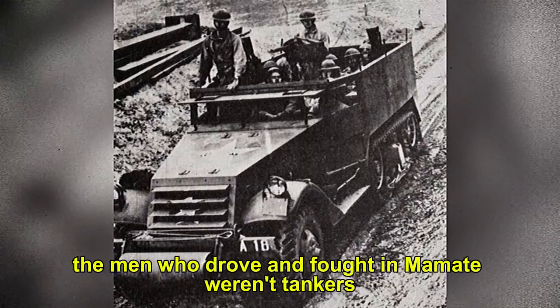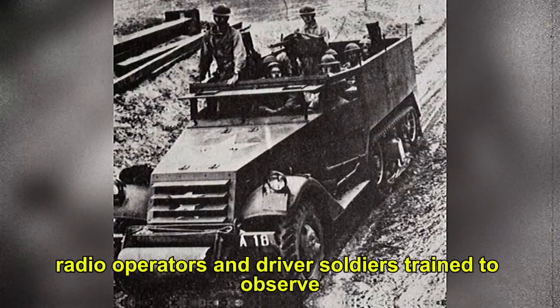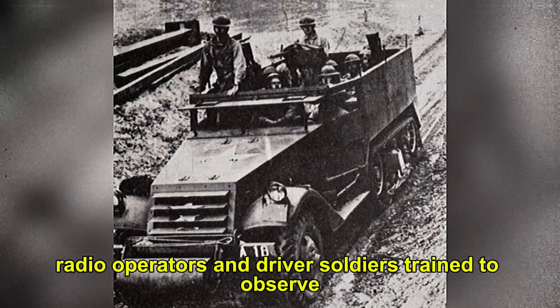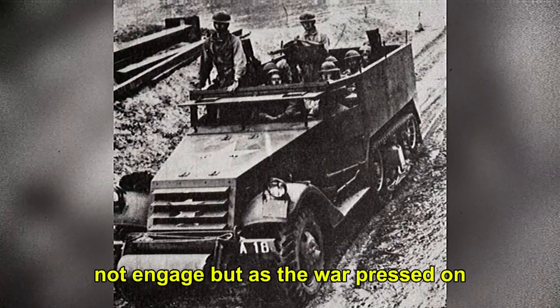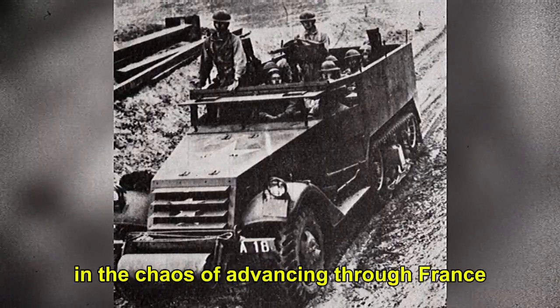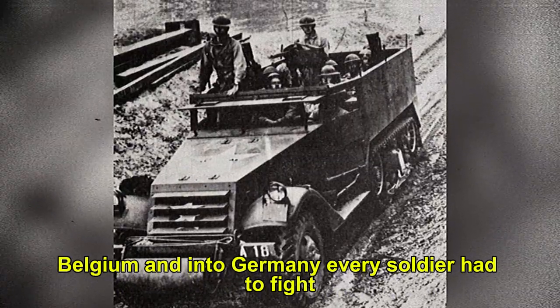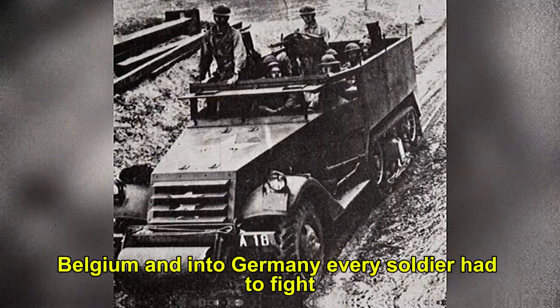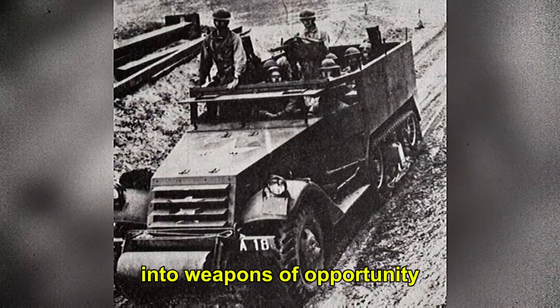Yet behind that sleek machine was a story of improvisation and courage. The men who drove and fought in the M8 weren't tankers. They were scouts, radio operators, and driver soldiers trained to observe, not engage. But as the war pressed on, the lines blurred. In the chaos of advancing through France, Belgium, and into Germany, every soldier had to fight, and the M8 crews learned to turn their fragile vehicles into weapons of opportunity.